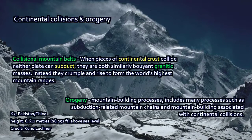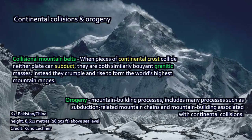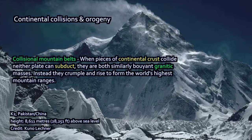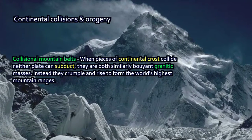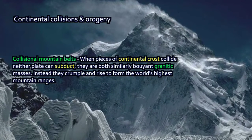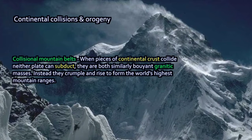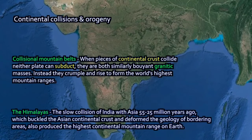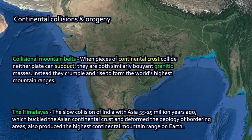And these are a collisional mountain belt, formed when the continental crust of, in this case, India, slowly slammed into the southern edge of the Asian continental plate. The continental crust is granitic on both sides, India and Asia, and it can't subduct either under the other for long. So instead what happens is when two continents collide, they create these vast mountain ranges, the tallest on Earth. The Himalayas are produced from the slow collision of India with Asia about 25 million years ago, stretched out over time. It wasn't instant.